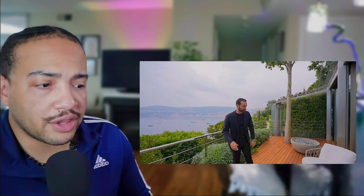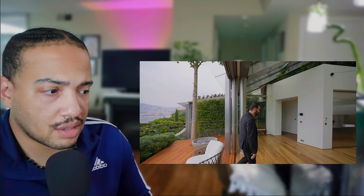Now, let's go back in so we can continue our tour with some of the spaces, and I'm going to talk about architectural details as much as possible throughout the tour.